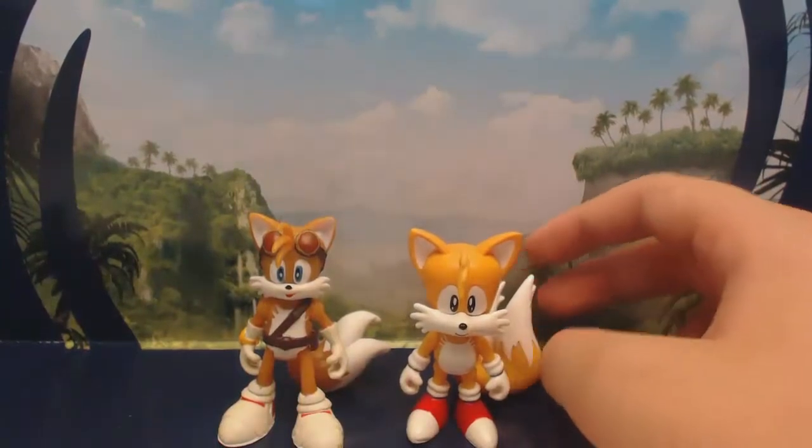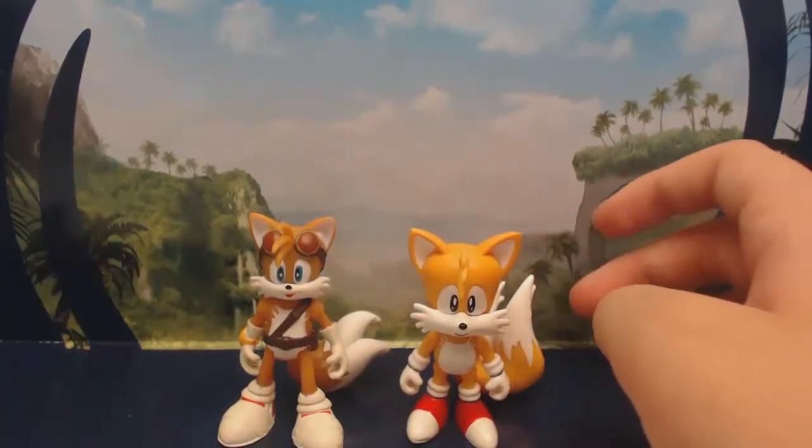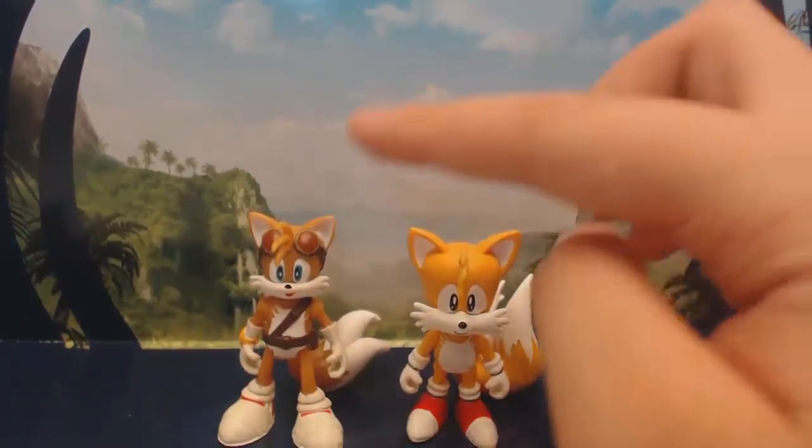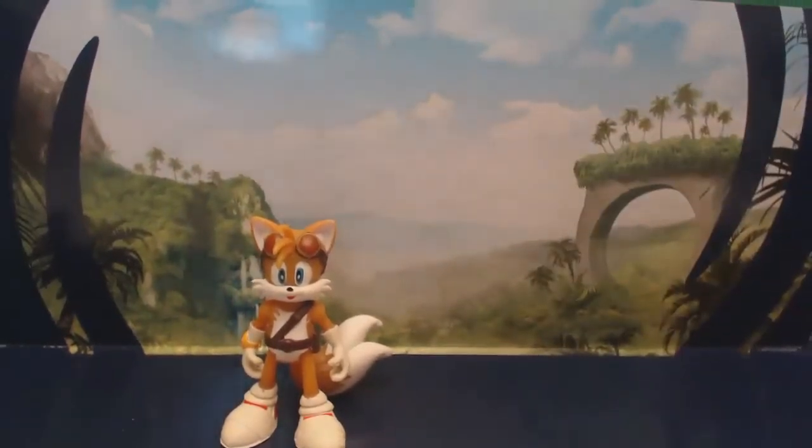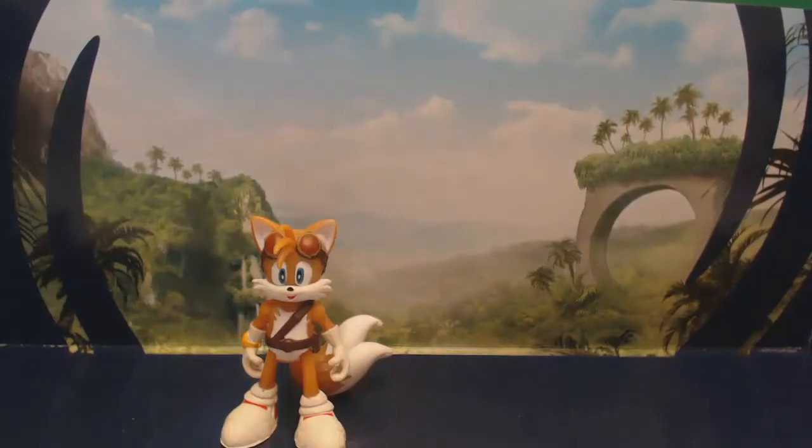And yeah, I kind of hope the modern Tails from the comic pack has the Boom Tails' height, because that would be kind of good, since that's the only Tails figure to scale with the Sonic of the set. I mean, Jazzwares kind of sucks at proportions. I'm not saying the Jazzwares line is bad. I really like the Jazzwares line. They just suck at scaling.